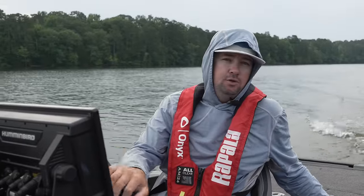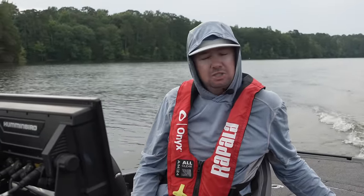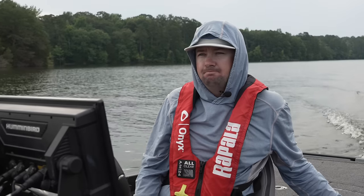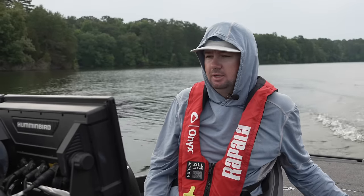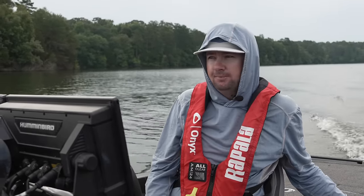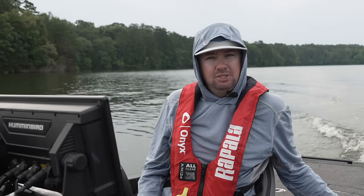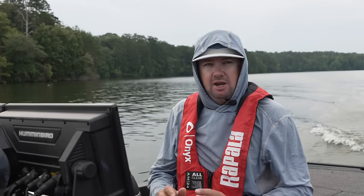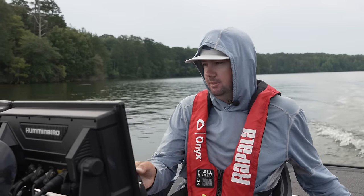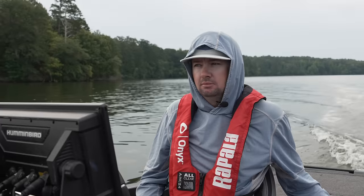All right. Day two, Pickwick Lake. Yesterday we did the traditional ledge stuff, fished a little bit of brush. Underwhelming to say the least. Today we're going to try to fish some bait balls, fish deeper, fish shallower, just make sure we're doing the right thing, because it felt like the standard community hole ledge stuff is not nearly good enough to do well in this tournament. So really got to find something unique and I think we'll be good.